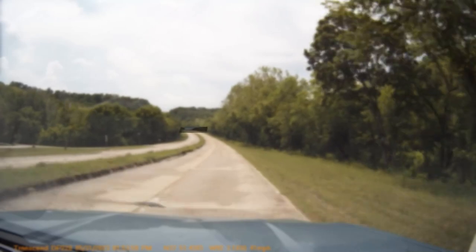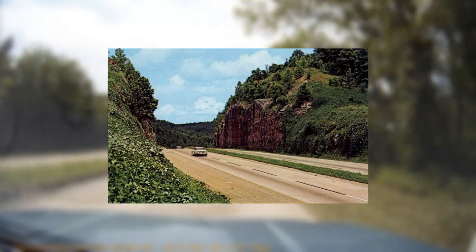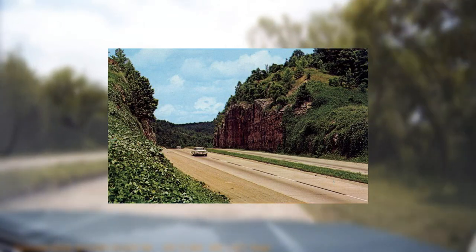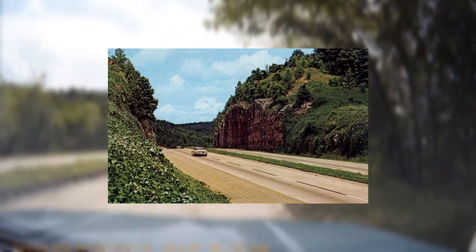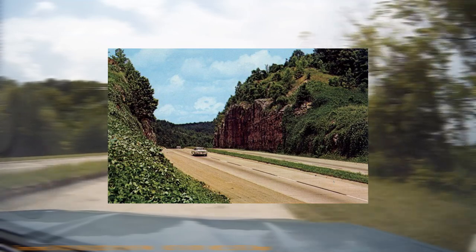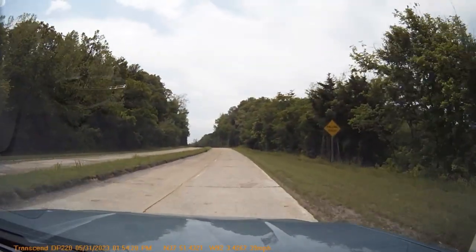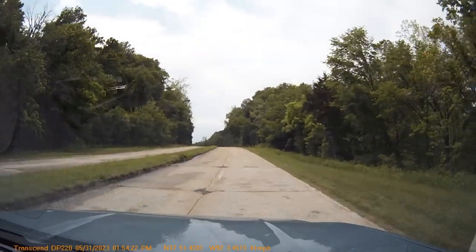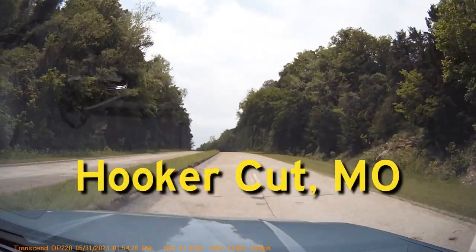Hooker Cut came about because the route was clogged with construction traffic and then later military traffic. The Missouri Highway Department came up with a plan to build a four-lane highway, and engineers planned to cut through the Hooker Ridge instead of going around it. This route also bypassed the Devil's Elbow on the original alignment of Route 66.